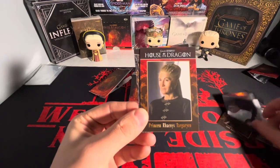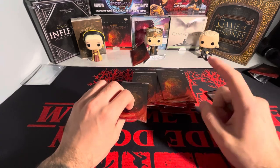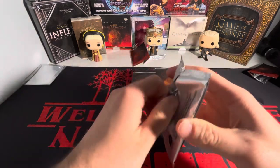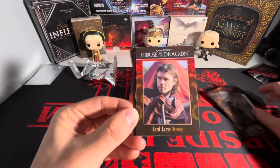We got nothing but base here. Nothing but base here. And then I also looked on Rittenhouse's website. House of the Dragon is getting another card set for season 2, which is insane. But at this rate, they'll have a card set for each season like Game of Thrones.